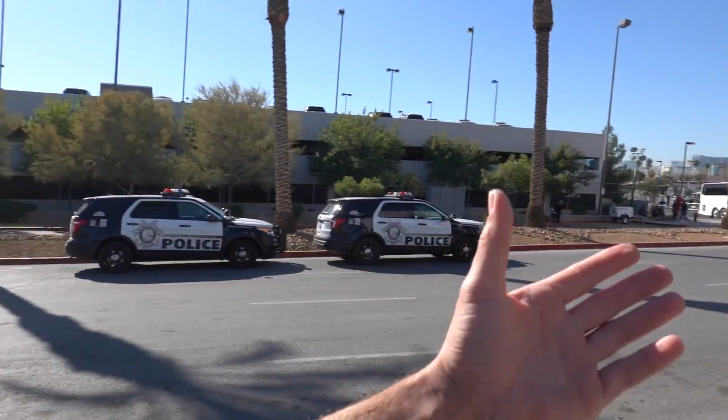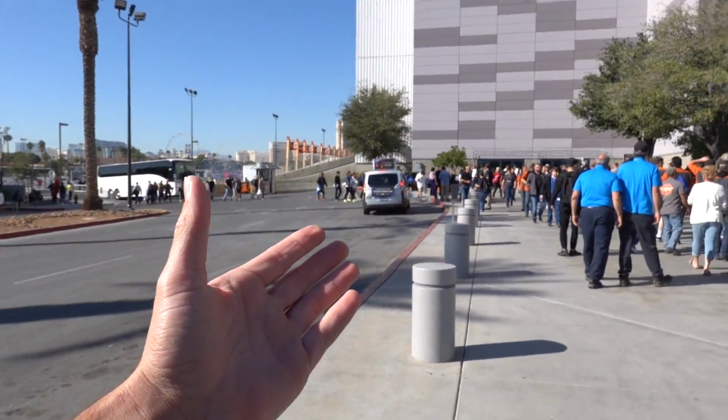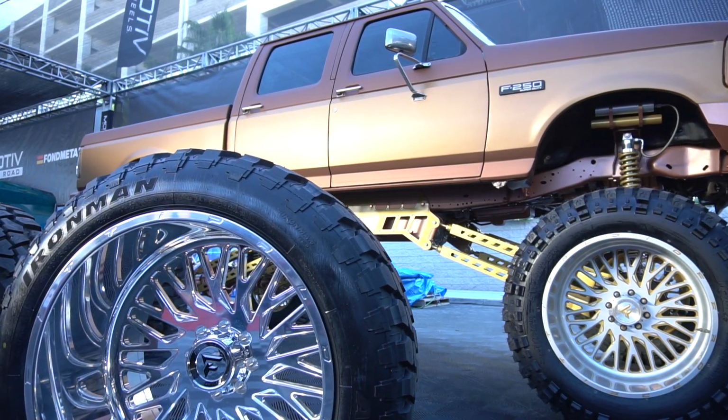Today is hopefully the day that Chris and Wes are showing up. I mean, it is the day they're showing up. And I think we're gonna have some fun today. Today's actually like opening day. You can see it's chaotic. There's a bunch of people running around. It's gonna get busy. It's gonna get packed.